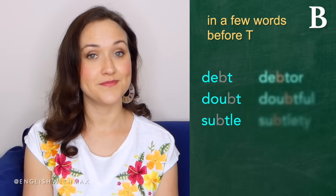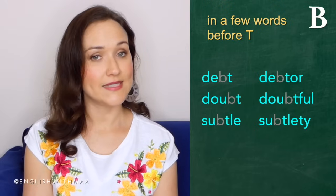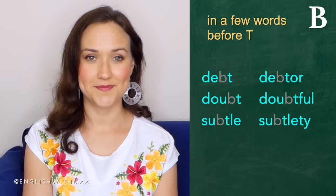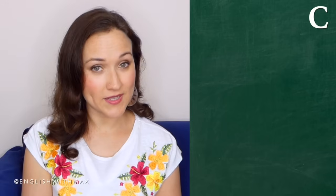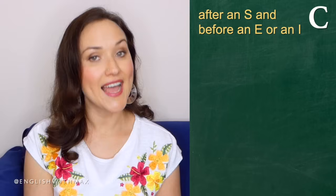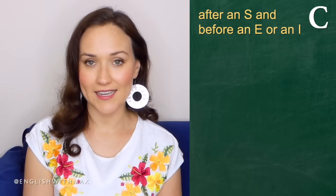This also applies to words that have these words as their root. For example, debtor, doubtful, subtlety. Now let's look at the letter C. The C is almost always silent if it comes after an S and before an E or an I.